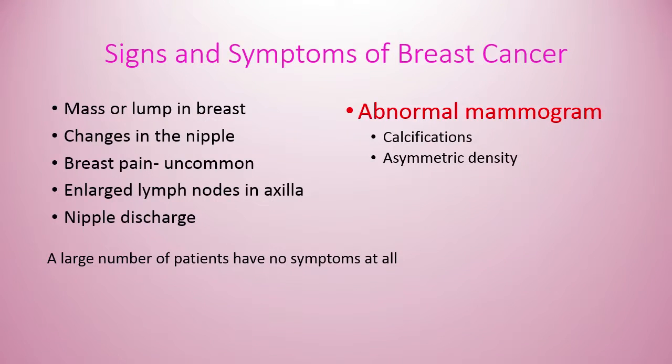So signs and symptoms of breast cancer, what would that look like? Are you going to have any symptoms at all? So some women do present with a mass or lump in their breast. Some women present with nipple changes, nipple drainage. They can have swelling of the nipple, crusting of the nipple. Breast pain is relatively uncommon in breast cancer presentation. Typically, those patients with severe breast pain and breast cancer have masses that are on the chest wall or large tumors. Enlarged lymph nodes in the axilla, which means under the arm on the side of the cancer, can be a sign of breast cancer.